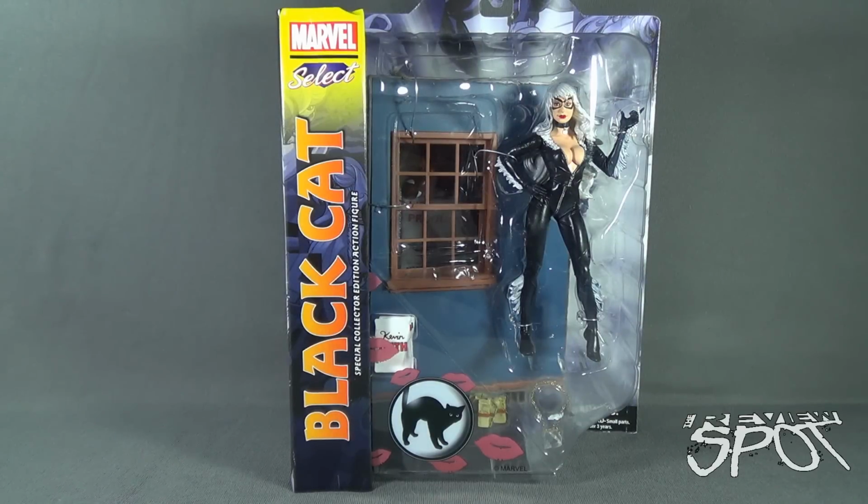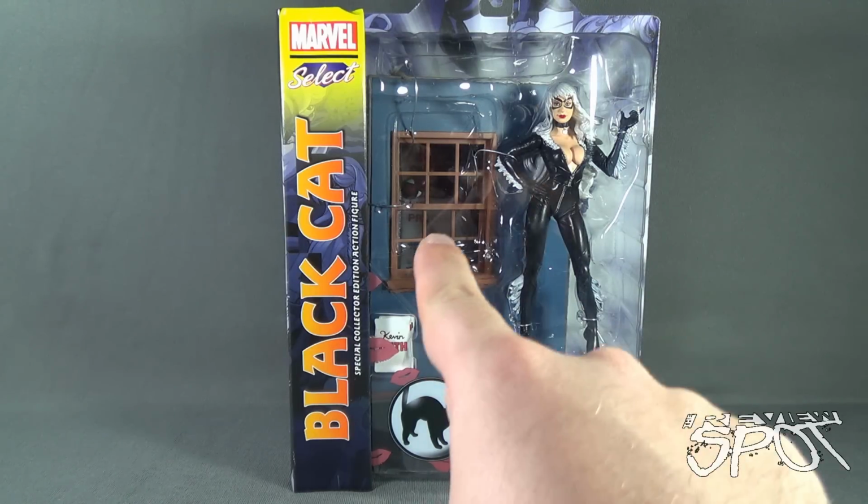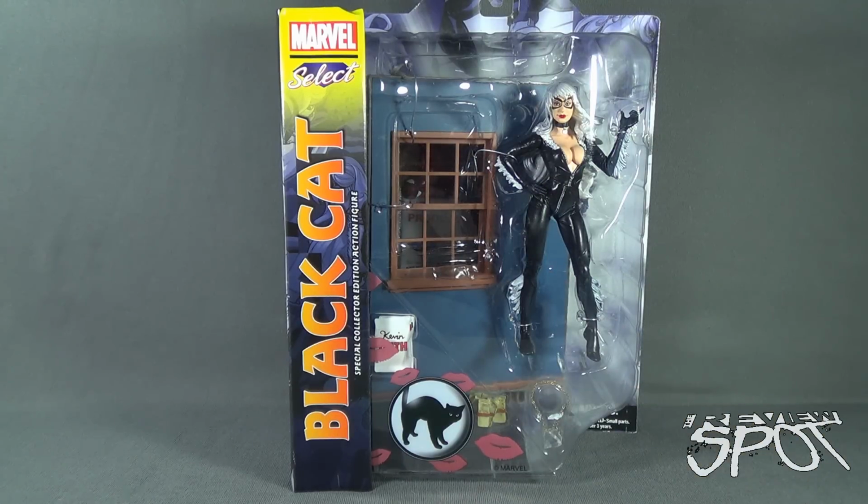Toy Spot, we are having a look at the Diamond Select Toys Marvel Selects Black Cat. The special collector's edition action figure not only comes with a wall diorama, but also features your friendly neighborhood Spider-Man peeking through the window there.